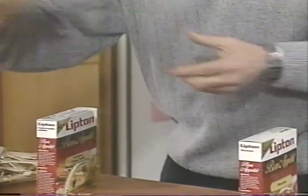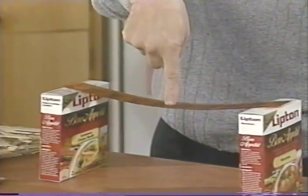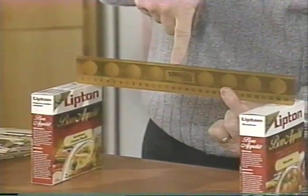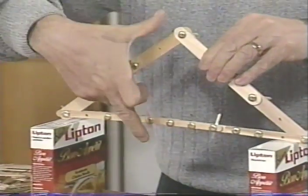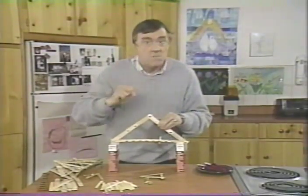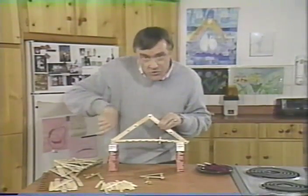For instance, I could take this ruler and lay it flat between these supports, but it will not support as much in the middle as it would if I put it on its edge. In other words, its geometry, or in this case its depth, has been increased to make the beam more effective. So, to sum up, the truss itself is a very deep beam, which means it can take heavier loads on the roof, and, most important of all, it pushes directly down on the walls, not outwards.